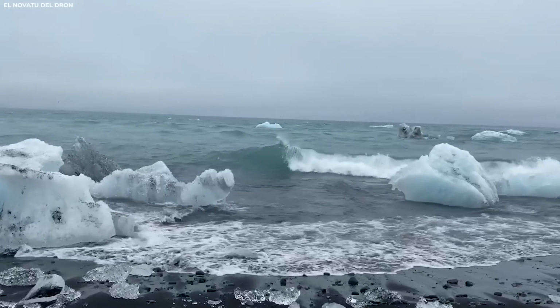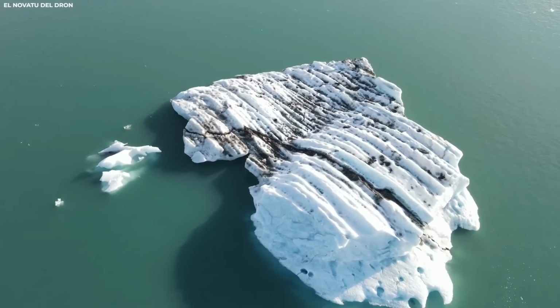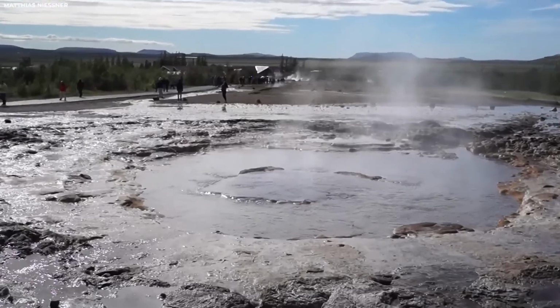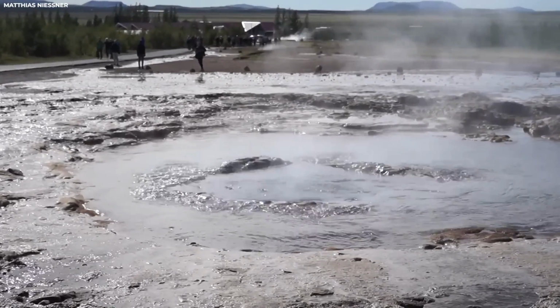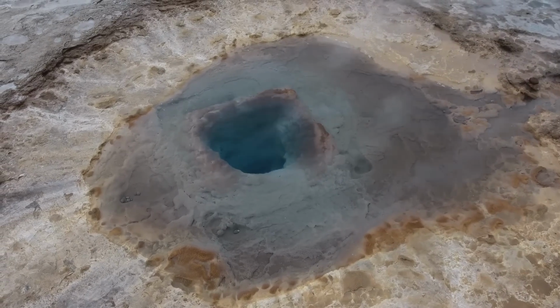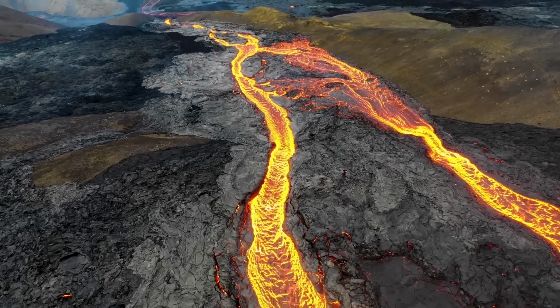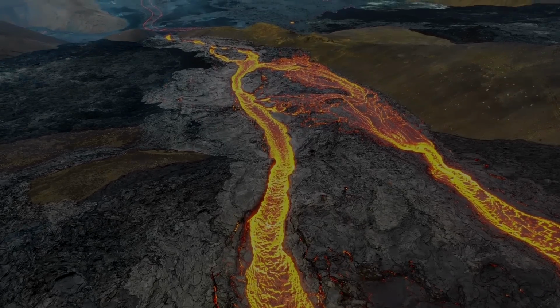What discovery has sent shockwaves through the scientific community, causing both intrigue and alarm? Could this new finding reshape our understanding of Iceland's geothermal wonders, or reveal hidden dangers lurking beneath? Join us as we explore this mysterious revelation and its implications.